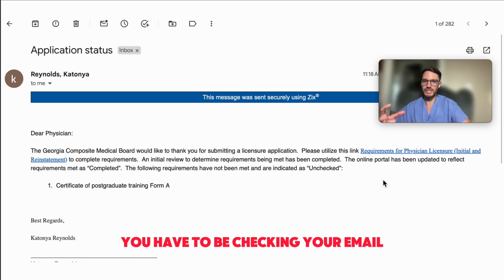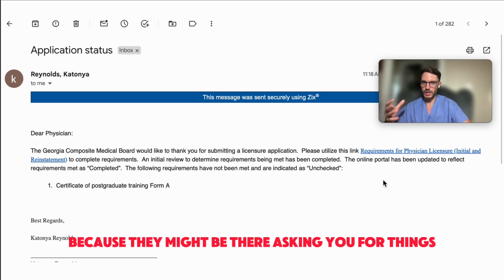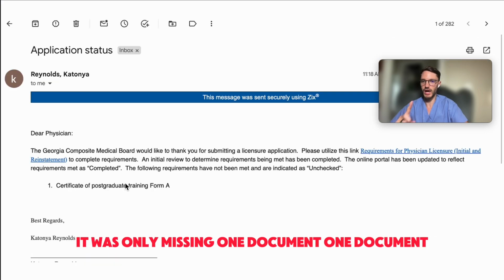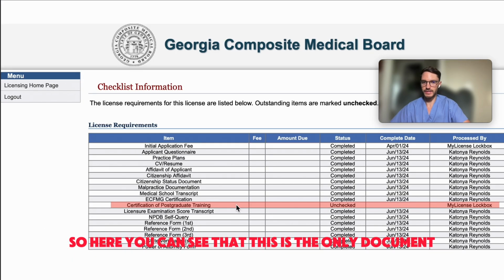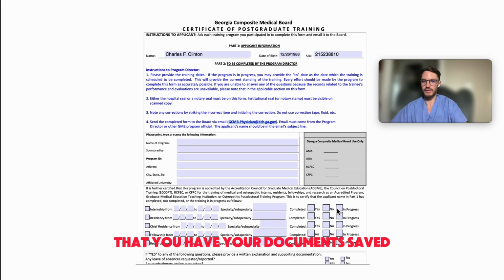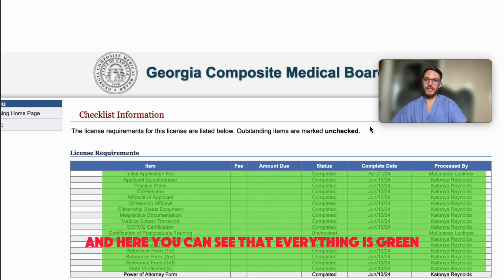So here you can see you have to be checking your email, because they might be asking you for things. In my case, I thought I had sent absolutely everything, but as you can see, I was only missing one document. So here you can see that this is the only document I was missing. Somehow it didn't get to them, which we already talked about this document. So I had to, I'm not sure, fill it again and send it, but that's important that you have your documents saved. It was this document right here that was required from the program director, right? And here you can see that everything is green.